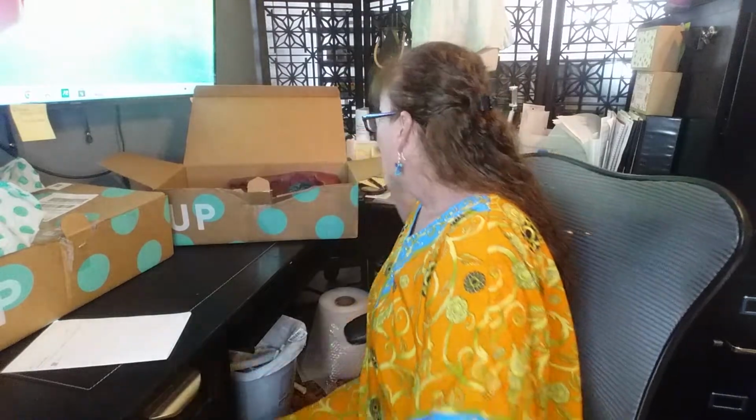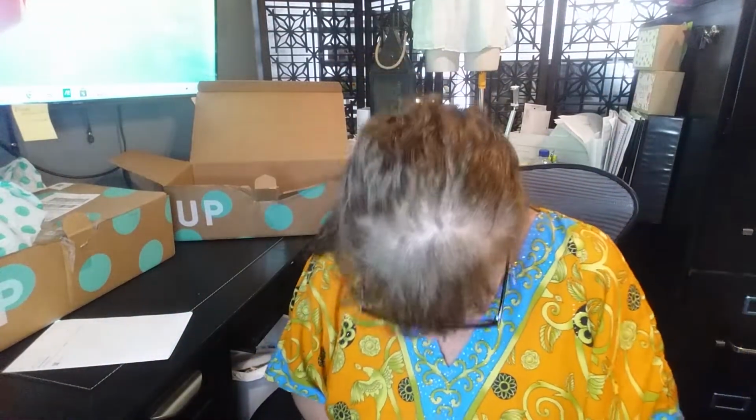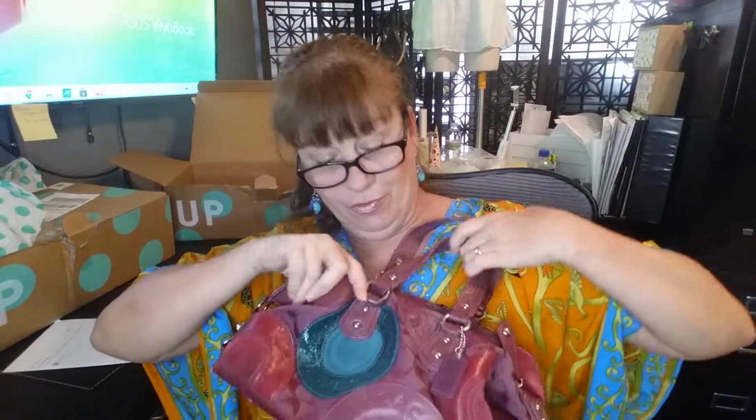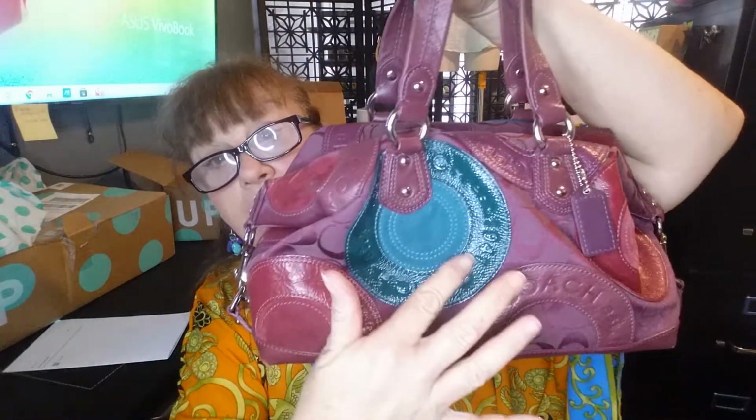This can get listed right away. And this looks exciting. This looks exciting. It's not the color I wanted, but I might just have to keep this one. I don't know. Very pretty. It's got the canvas. It's got leather. It's got patent leather. Yes, I like.